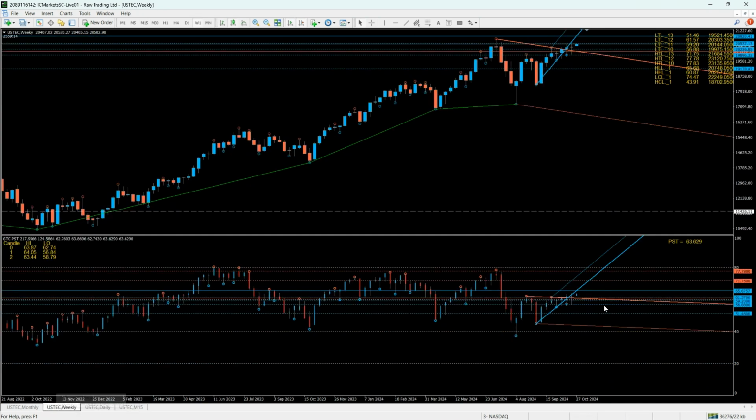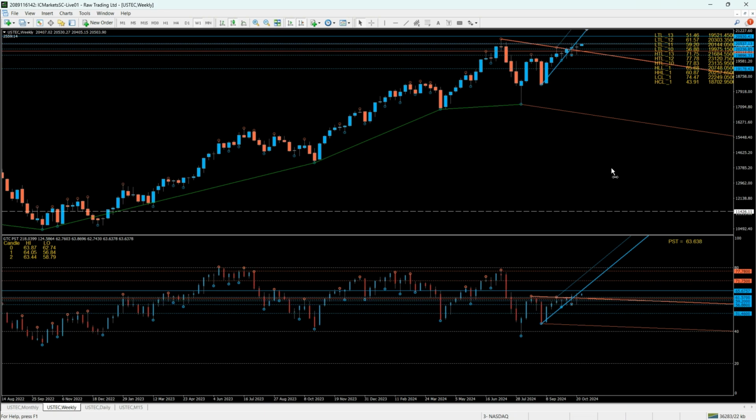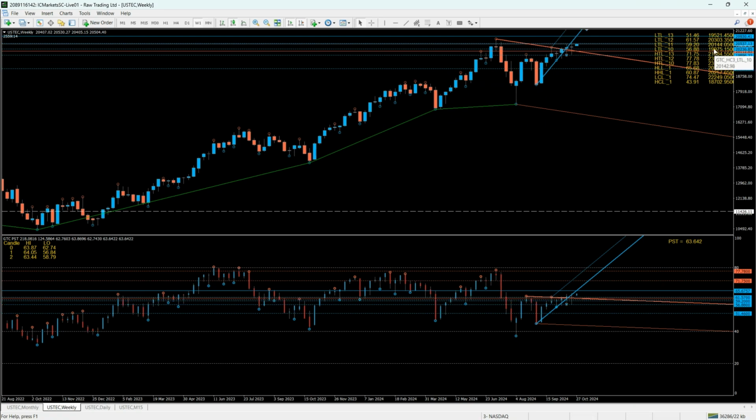On this one as well, it's a good idea to note the 6159 as well, if you're trading NASDAQ. 20,144, just note it down. This 51, keep it on your radar. The 56, put it on your radar, 19,975.